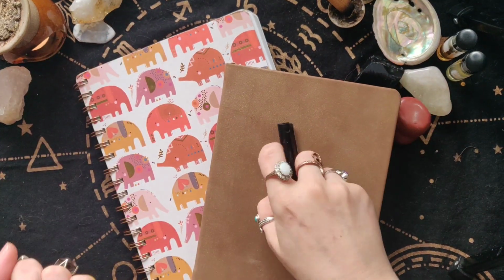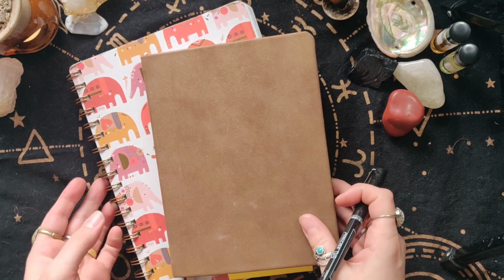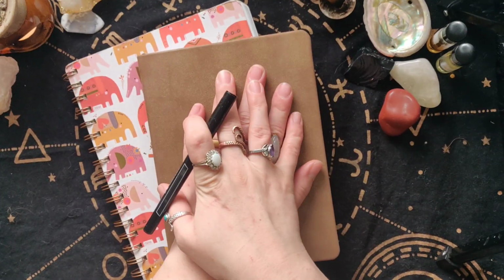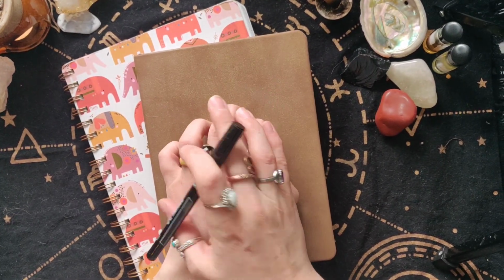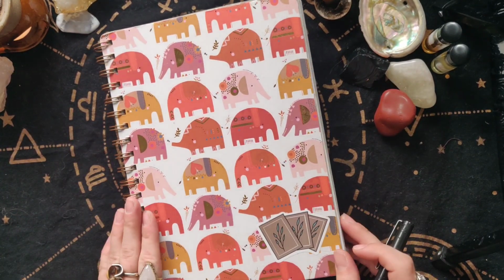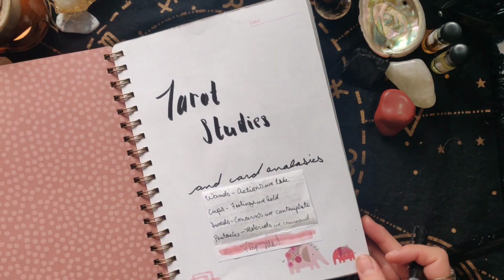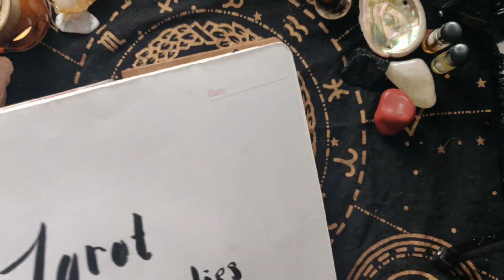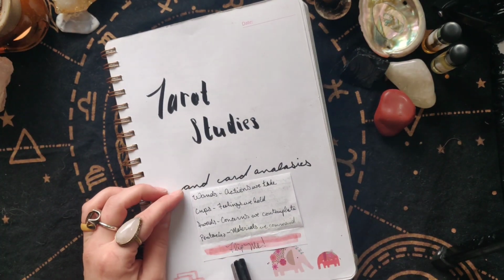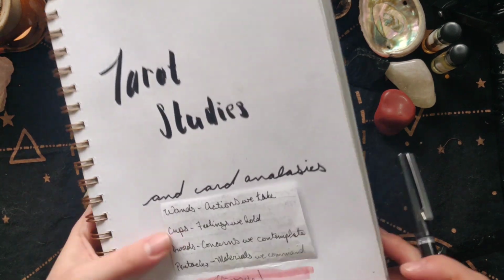Okay, so moving on. Now we have my two tarot notebooks, my tarot journals. This one is a proper tarot journal, as in I have readings in here. And this bad boy with the pink elephants, this is my tarot studies notebook. So this has my little cheat sheet for here, let's take a look.